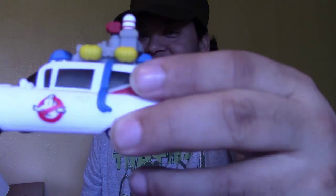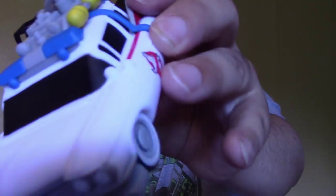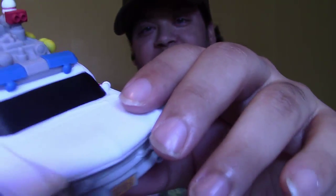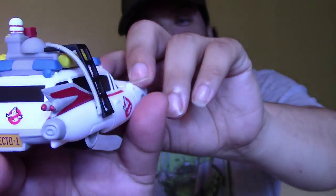While we're on the topic of toys, number 7 is this real cool Ecto-1 that was made from a different company. It's not Funko Pop, and I kind of like that because it makes it look more unique. No offense to Funko, but the more different items and brands they bring out, the better. I like the level of detail. The wheels don't move, so it can stay in place. It won't roll off the table, and it looks real cool.